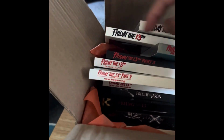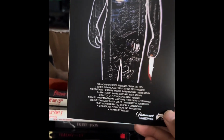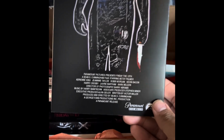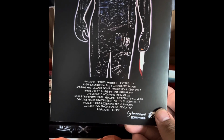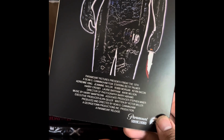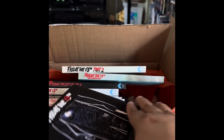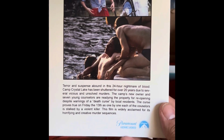So they made awesome slip covers for the Blu-rays from the Scream Factory box set. They made slip covers of the original VHS art, which look amazing. So this also affords me to be able to put the alternate covers on the cases and then put these over with the original art. So look at that, Paramount Home Video. The side looks exactly like the VHS art, the logos. There's the back, exactly like the VHS.